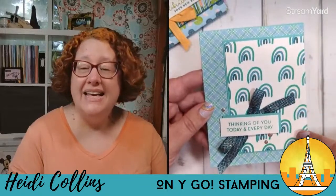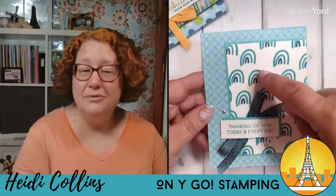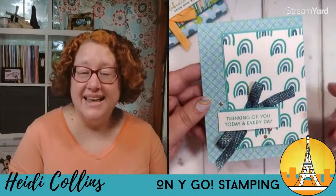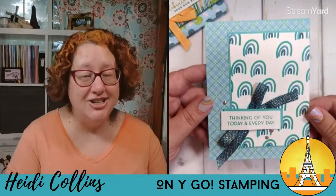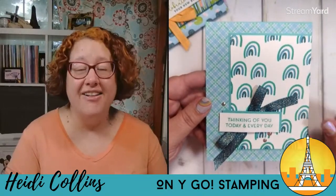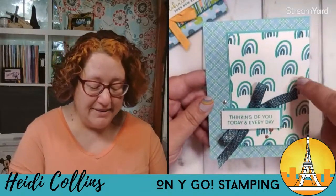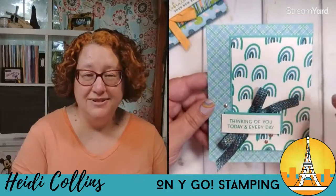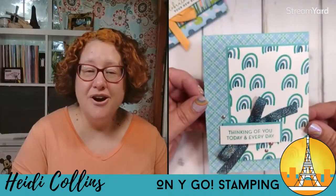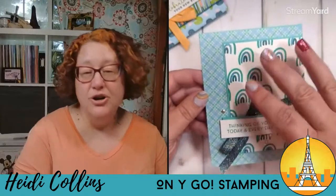And then these little rainbows, I stamped them from the Happiest Day stamp set. And that's the stamp set I'm going to be using on Thursday. It's also the stamp set that we are going to be using for the July online card class. So really cute stamp set. It has 3 different little pieces that you can use to stamp little rainbows. And then the sentiment is from there as well. And it says, thinking of you today and every day. So just a really simple thinking of you card. And just to show you that you could stamp an image to it. It wouldn't have to just be pattern paper.